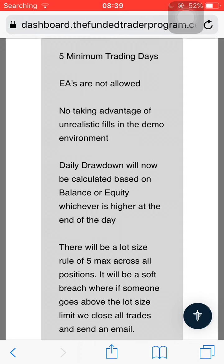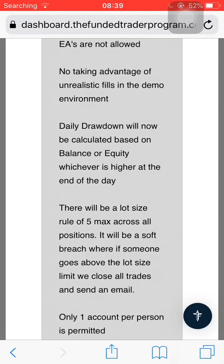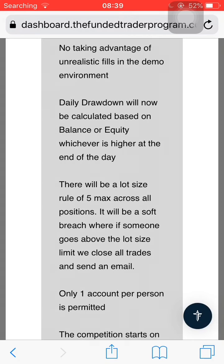So these are just some rules, guys, that you should follow. And the daily drawdown will now be calculated based on the balance or equity, whichever is higher at the end of the day. So what they mean here is that if you trade with an account of 100, and maybe after 5 days or 10 days you take it to 200, then their calculation of daily drawdown will be based on the equity running by that time. It will not be based on 100, it will be based on the equity that's running by that time. So the bigger the equity, the bigger the drawdown.